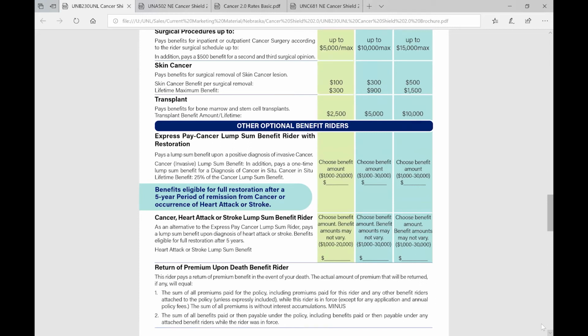Cancer in situ, a little something different from the previous policy. We are going to pay cancer in situ on the schedule. For the lump sum, we will pay 25%. So for those of you that don't know what cancer in situ means, it basically means they have caught the cancer before it has spread. So we're going to pay for that. For the lump sum, 25% of whatever benefit level they have chosen. For the schedule, we'll pay all of it.